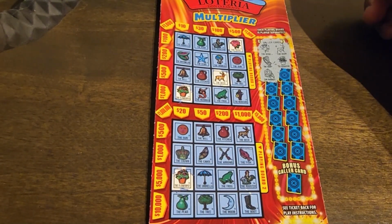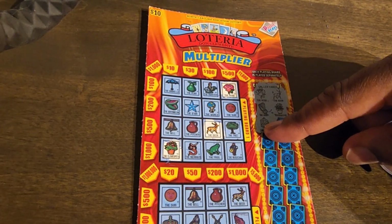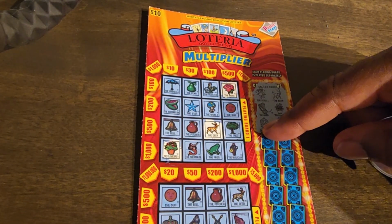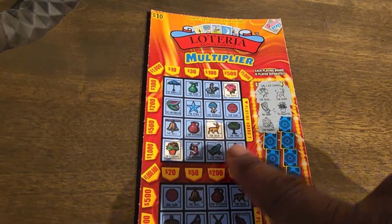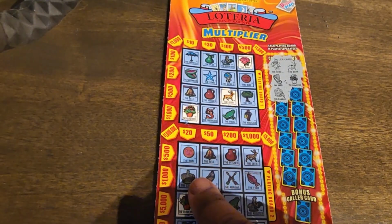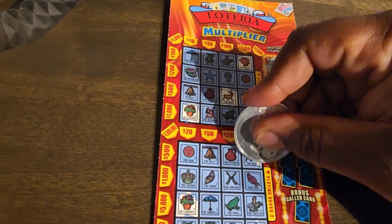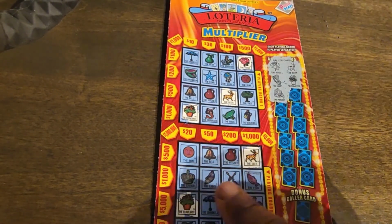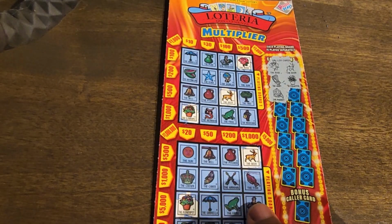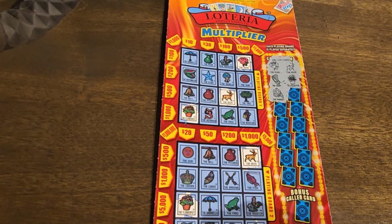The parrot. Do we have a parrot? It seemed like I remember seeing one. All right, so no parrot. Oh, and we got a deer right there. Again, that's why I always say you got to check behind yourself. So that was a deer, but we're looking for the parrot. And we do not have the parrot.